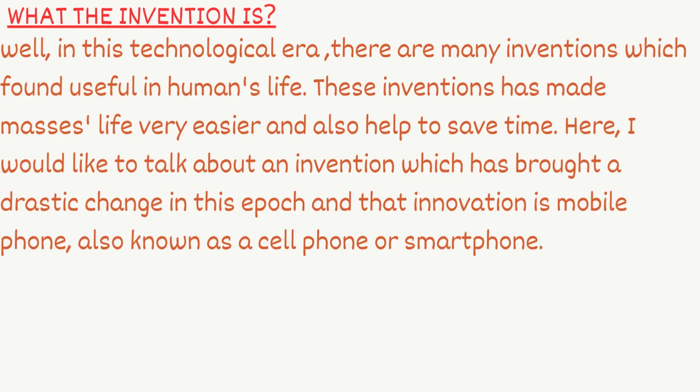Well, in this technological era, there are many inventions which are found useful in humans' life. These inventions have made masses' life very easy and also helped to save time. Here, I would like to talk about an invention which has brought a drastic change in this epoch, and that innovation is the mobile phone, also known as a cell phone or smartphone.